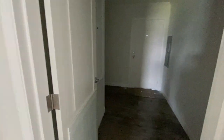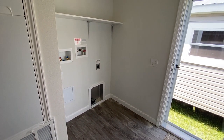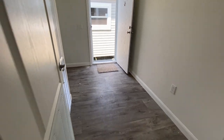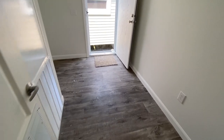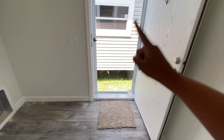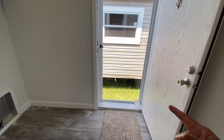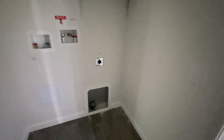You've got your laundry room over here. Now it's a little dark and they're not lights. So we're gonna open the door and let you see the laundry room. Your washer and dryer will go over there. You have additional storage up above. And then all of this space is laundry room. Now I can really appreciate this laundry room because it has a screen door here. So you could have this back door open and the screen door closed at any time. I love it. Very seldom do you see a screen door at the back door. So that's a really nice touch for me.